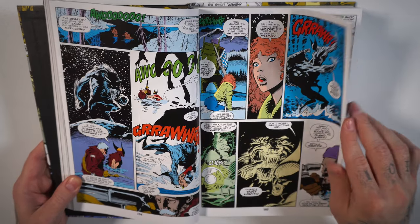Oh, here you have what, Wild Child? That looks like Jay Lee artwork. Yep. Wolverine fighting demons and Sabretooth. And then here goes to the X-Men event. That's when X-Men were living on Utopia. Pre-Krakoa days here.